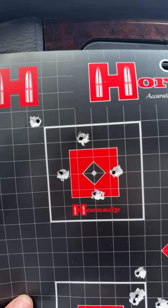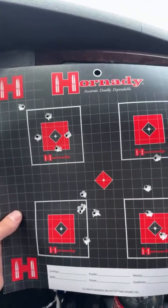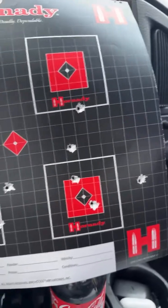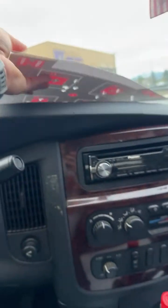So 5 shots. Not terrible. The Winchester stuff is very cheap. I think this stuff is like 18 bucks a box. And it's subsonic. I'm gonna hit whatever I'm aiming at at 100 yards, I guess, especially there and there. But it wasn't bad. So I'll have a video on it, right?